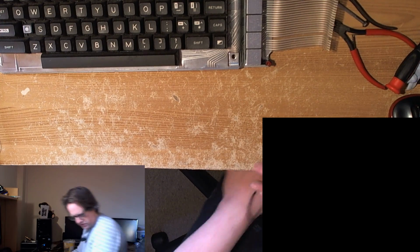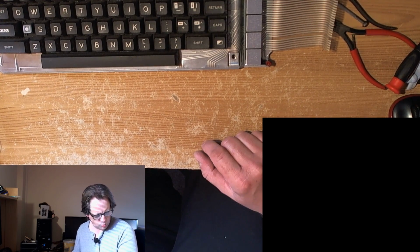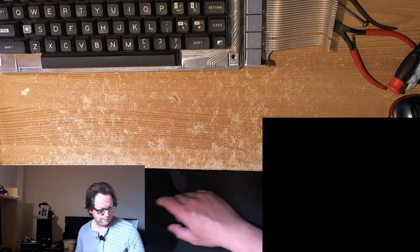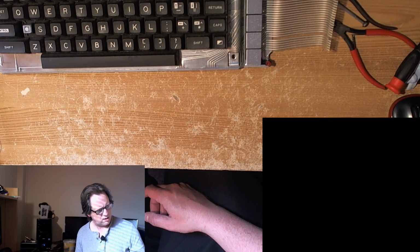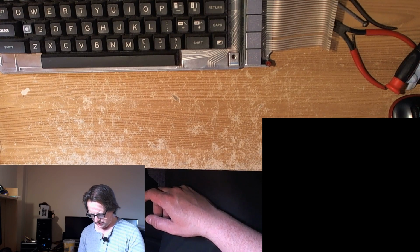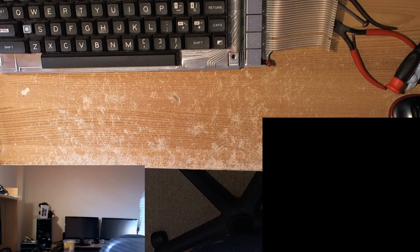I just had an Alps keyboard in my hand. Eh? I'm going mad. I'm losing my mind. Definitely.